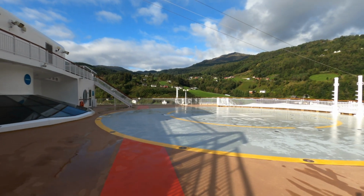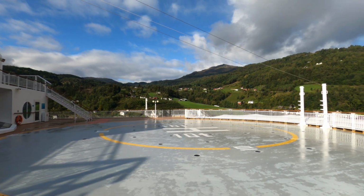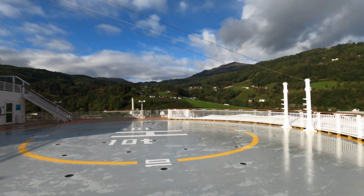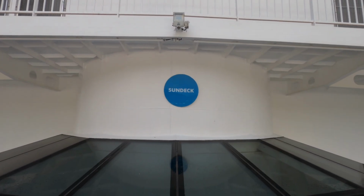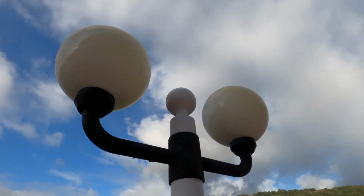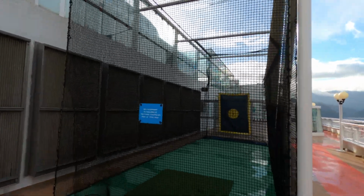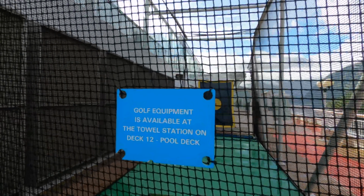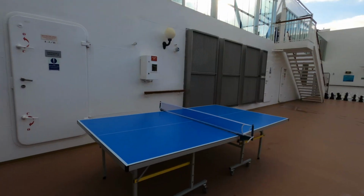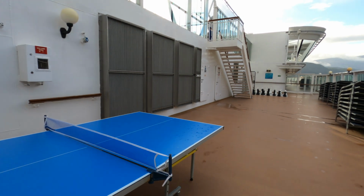There's a helipad if you need to get on or off the ship. Could you imagine? I'd love to fly to the ship in a helicopter, but I think it's mostly to take people off. Another golf cage, and you can get golf equipment at the towel station. And the other side from the checkers and the shuffleboard is a ping pong table and chess.